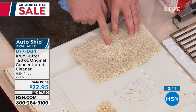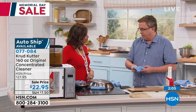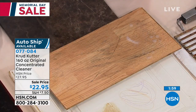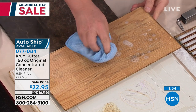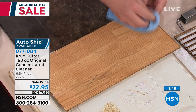Try it at the lowest possible concentration, but then if you have to, kick it up a notch and go to the heavy duty stuff, use it straight, the real deal. I love using it straight. Why mess around? I don't want to clean something twice. We're gonna give you a gallon, plus another 32 ounces in the spray bottle. So you're gonna get plenty to be able to clean all the surfaces in your home.